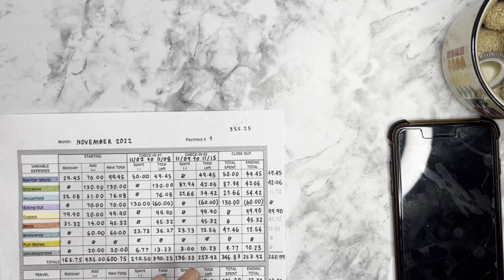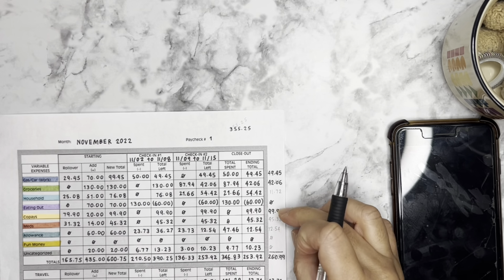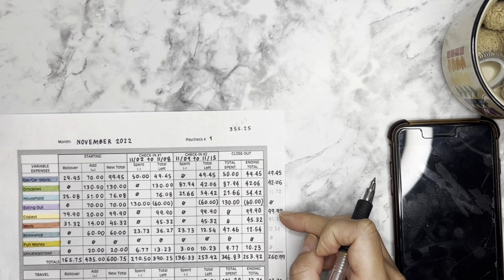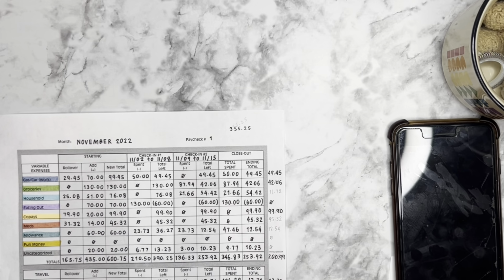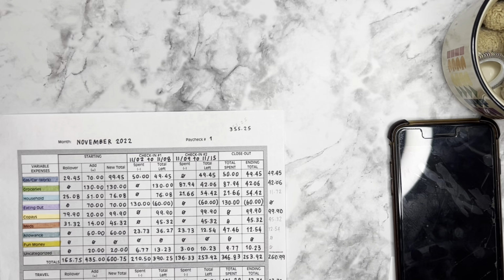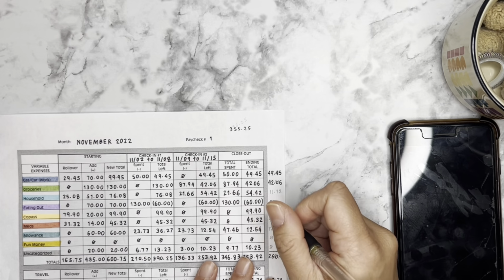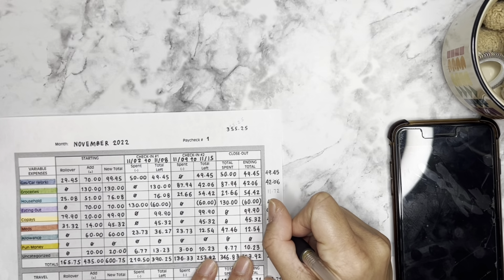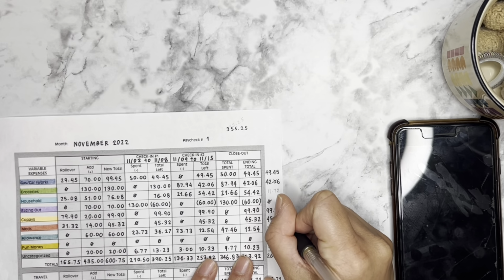I toyed with the idea of switching these up, putting the $99.90 in meds and then the $45.32 in copays. But I think I'm just going to do that in the next budget closeout, because I don't really know how much my medications are going to cost. Well, I do now that I'm filming this, but at the time that I did this closeout for myself, I didn't know. So we'll just keep it that way for now. And then meds is $45.32.